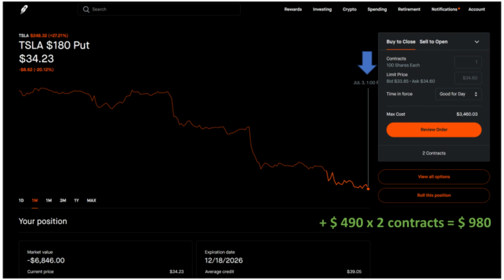As the price of Tesla went up, the contract decreased in value, as it's a bet that the price of Tesla will go down. Two days later, on July 3rd, the contract had already decreased from $39.13 per share, or $3,913 per contract, which is 100 shares, to $34.23 per share, or $3,423 per contract. So I had essentially made the difference in price as the seller, which is $490 per contract, so a total of $980 in just 2 days using my margin collateral. So this is an example of just how powerful selling puts on margin can be.